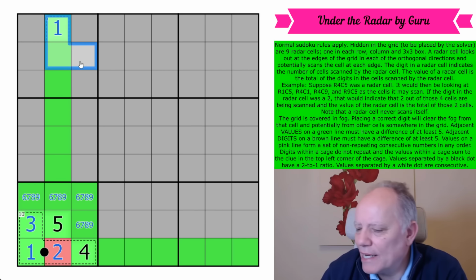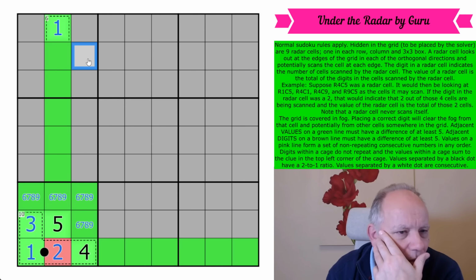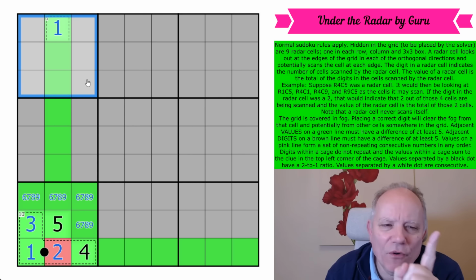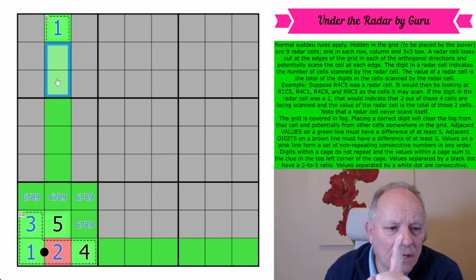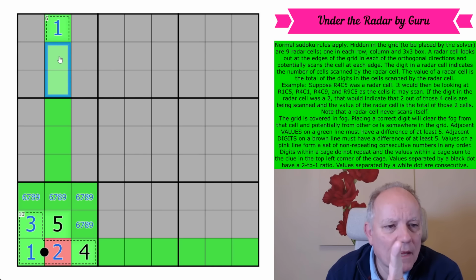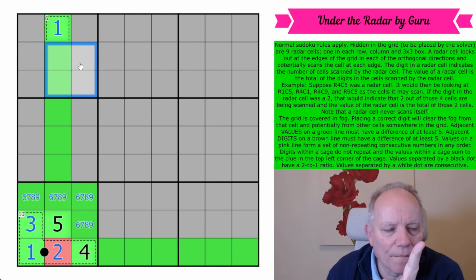Right. I mean, again, it's the same principle, only a little bit extended now. What is the radar cell in this box? What digit is it going to contain? And don't tell me 4 is a possibility, and I'll tell you why not. We've got a 4 there, so these digits can't have a 4 in. These digits are not radar cells. So although in a normal box, any non-perimeter digit could have a 4 in and be a radar cell, not here. So the radar cell is not a 4 in any of those cells. And therefore in this box, the radar cell is not a 4.